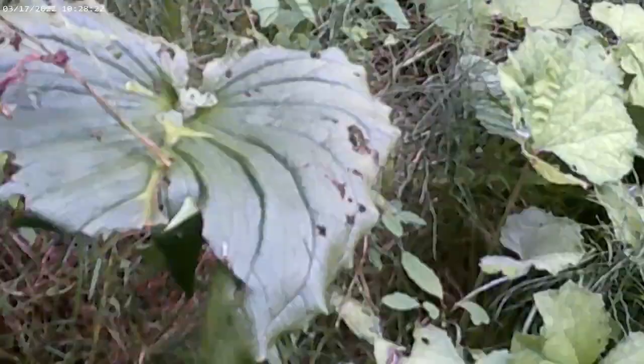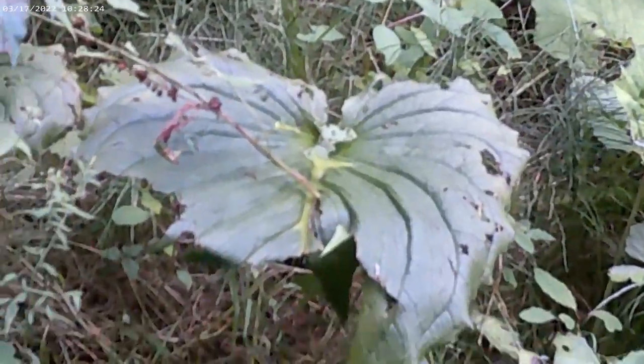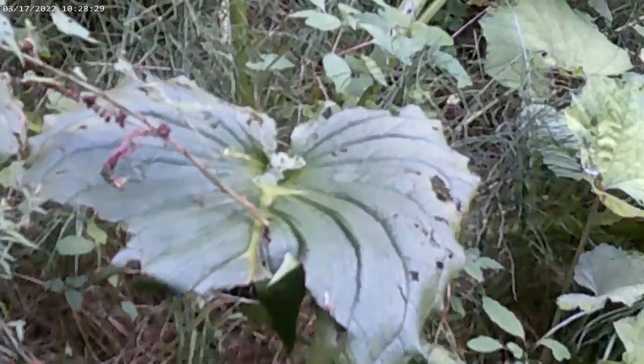Anyhow, we found some humongous, and I mean, this is like really big skunk cabbage. That is big.